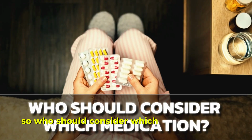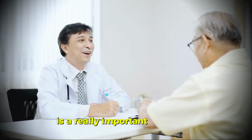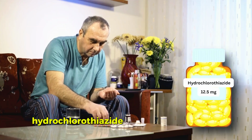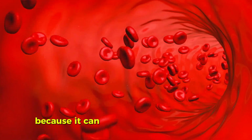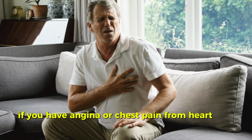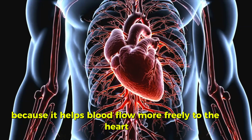So who should consider which medication? Well, your overall health profile is a really important factor. For example, if you have a history of heart failure, hydrochlorothiazide might be helpful because it can reduce fluid overload. If you have angina or chest pain from heart disease, Amlodipine might be better because it helps blood flow more freely to the heart muscle.